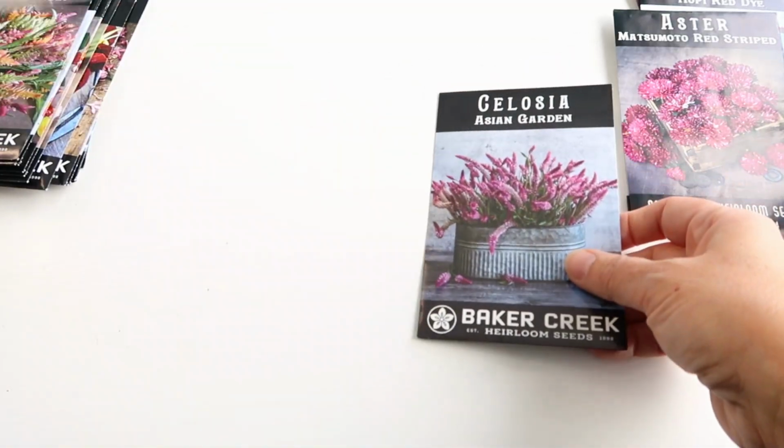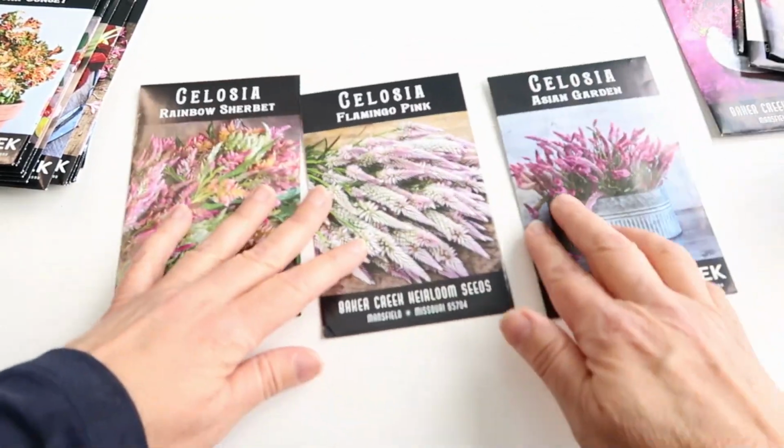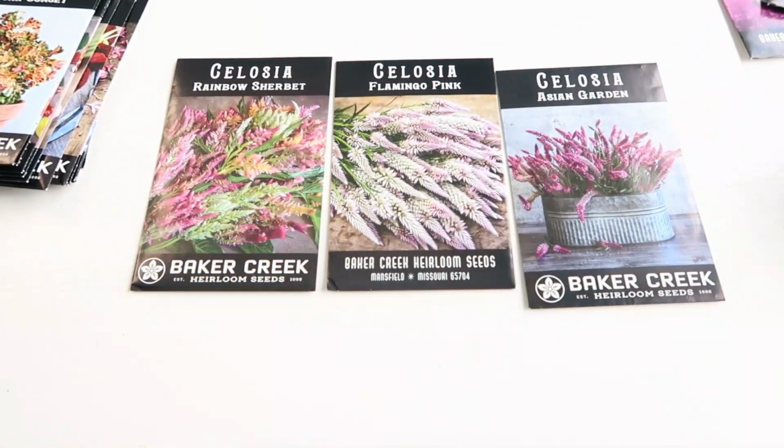Next up is Celosia, and I have 3 of these. Now I grew Celosia last year and it was a bust. I planted it in my border, and at the time there was no drip irrigation in the border, and we had a super hot summer that was also super dry, and a few of the things that I planted in that border just did not do well. One of those things was the Celosia. So I am trying again this year. There is drip irrigation in there now, so what I might even do is plant a few in the border and a few in the raised beds and see how it goes.